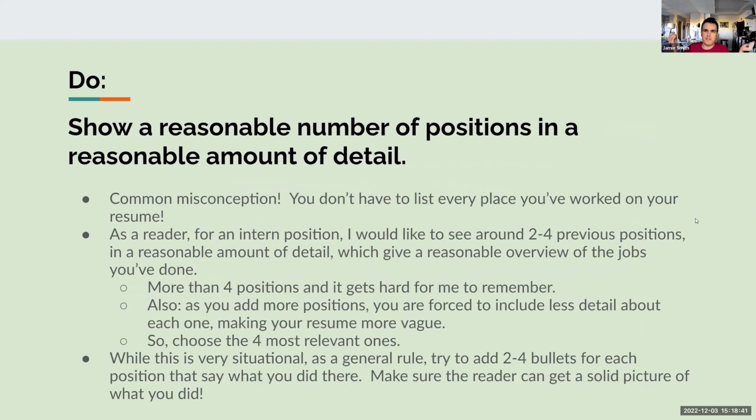Another thing to think about is do show a reasonable number of positions in a reasonable amount of detail. This is a common misconception. You do not have to list every place you've worked on your resume. This is something that I admit to suffering from for a while, where it's just like, okay, select star from previous positions, dump onto resume.